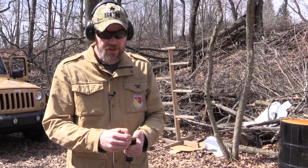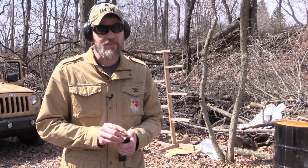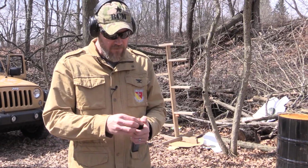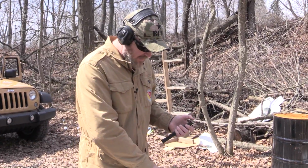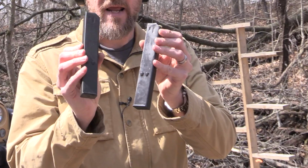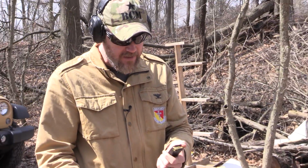Now you will find a lot of surplus UZI magazines on the market. You'll find them anywhere between 20 and 30 bucks a piece. There are non-IMI made magazines which are of dubious quality and reliability. If you want to look for an IMI magazine, they'll be marked. They'll have numbers on the back of them. And a lot of times you'll find that they're parkerized like this one. This one's black painted. The one in my right hand is parkerized, but both of these are original UZI magazines, or IMI magazines, I should say.